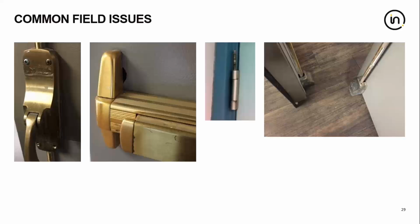Looking to the photo next to that on the right-hand side, we see an open hole in the face of a door. So again, that one is potentially correctable, but as it stands right now, it would be a deficiency per NFPA 80. Next, we have a hinge that could be, again, easily corrected. Could just be replaced with a new hinge.